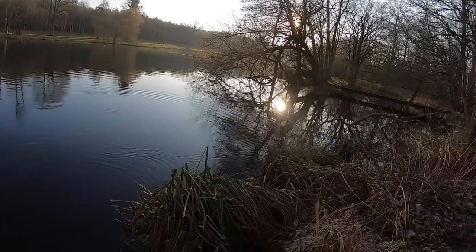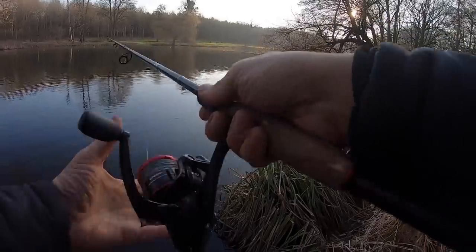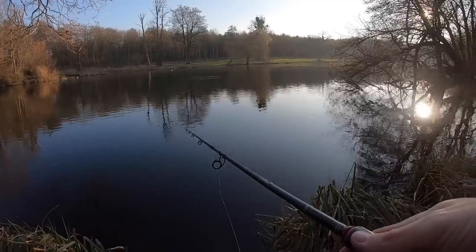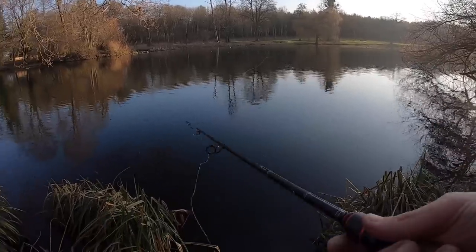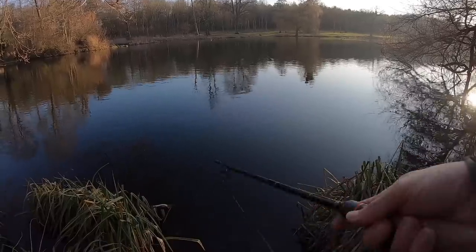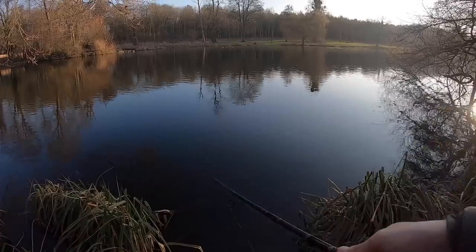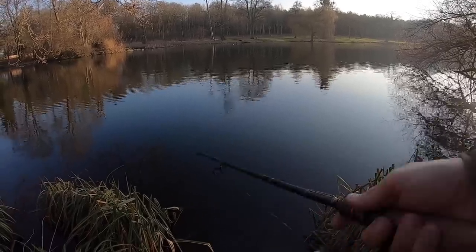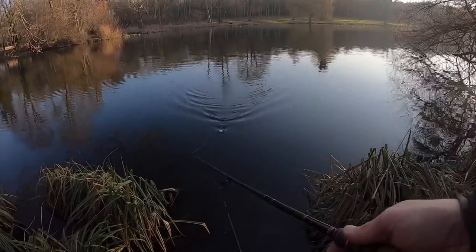Right, the first cast with the mouse. I'm expecting big things from this. Let's see. Quite a weird thing to fish with. What do you do? Let it sink to the bottom? What? Up near the top a bit.